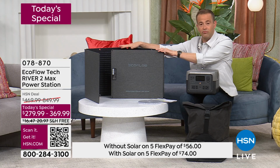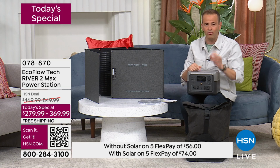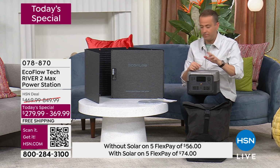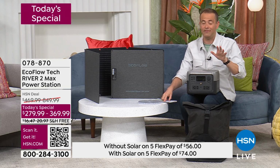Hundreds of dollars is the regular price on the solar panel. You're getting the bundle for only $90 more than the EcoFlow alone. Remember, the difference in price is $480 off the retail. So a massive difference in price.